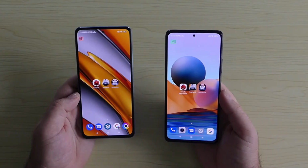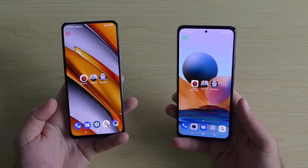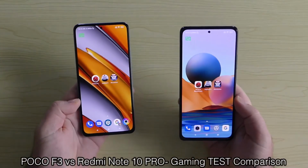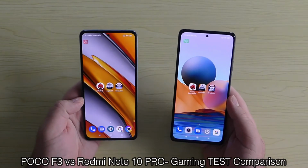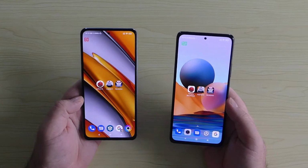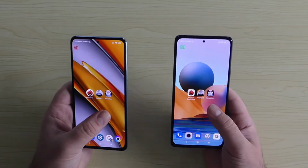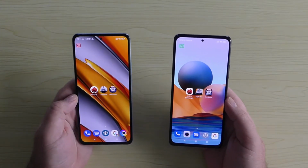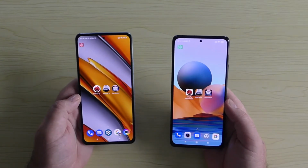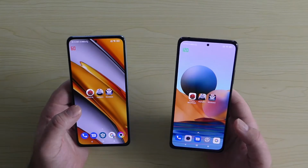Back on the channel with another video, and today we're gonna do a gaming test comparison between Poco F3 and Redmi Note 10 Pro. We're gonna test out the performance in gaming, and we're gonna play two games. One of them is quite new, Marvel Revolution. We're gonna try to put on maximum settings, and we're gonna test out the performance.